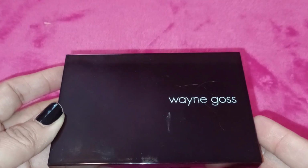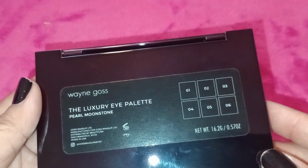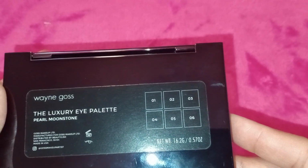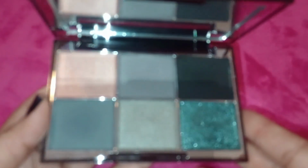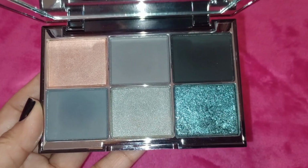This is from Wayne Goss. This is one of his six-pan eyeshadow palettes, the Luxury Eye Palette in Pearl Moonstone. Like I mentioned in the face palette video, Wayne is completely rebranding the entire line. So none of these palettes, the eyeshadows, blush, highlighters, are going to be available anymore.